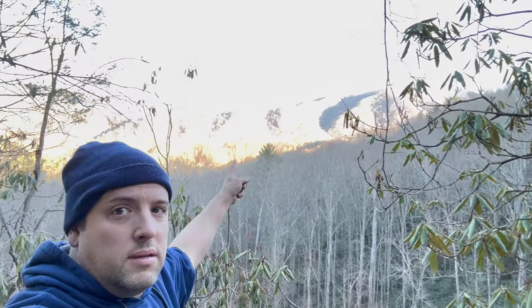So here we are, still on the Goat Trail, and you got awesome views going up, especially here in the fall or winter months where there's no tree canopy. So that's the time to come when there's no tree canopy up here, or when the leaves are changing, but you get better views this time of year with no leaves on the trees.